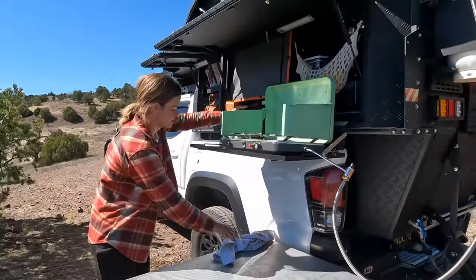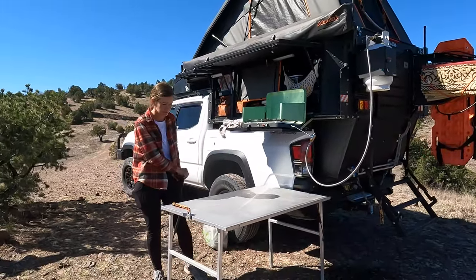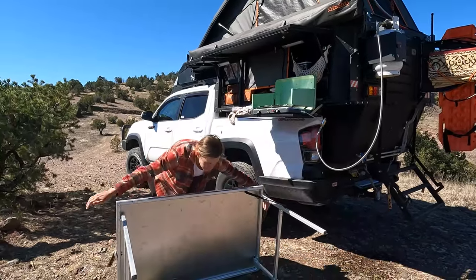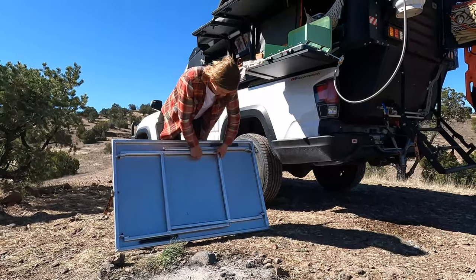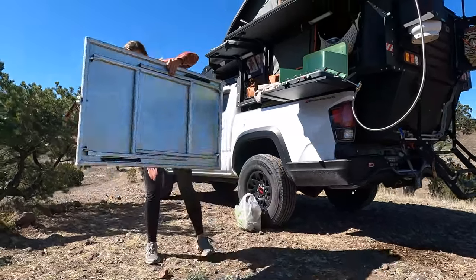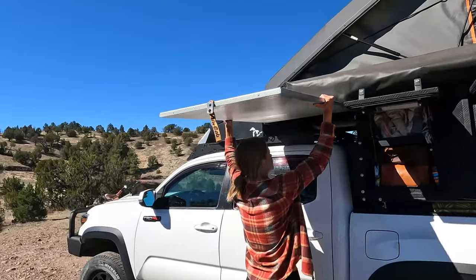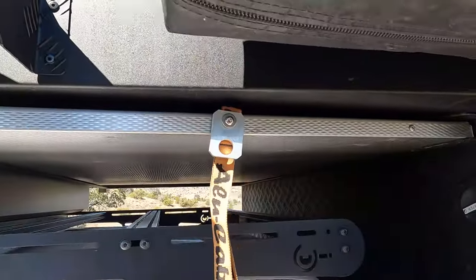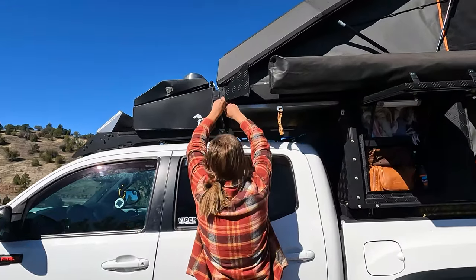Okay, so we'll take care of this table. I took the pin out, so I'm gonna put that in my pocket because that would be a bummer if you lost it. So here's our table. Put the legs in, like so. Just make sure the legs go all the way in. And then you grab the table, slide it into this piece right here, and grab your pin. Beautiful. And you're good to go.